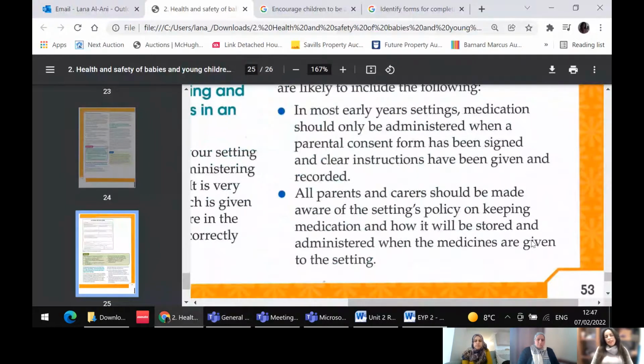So in most early year settings, medication should be administered when a consent form has been signed and clear instruction has been given and recorded. So first of all, in the early years setting, you need to have consent. Consent from whom? From the child's parents. They tell you exactly what type of medication the child needs, when to take it, how to take it. All this information the parents should provide.